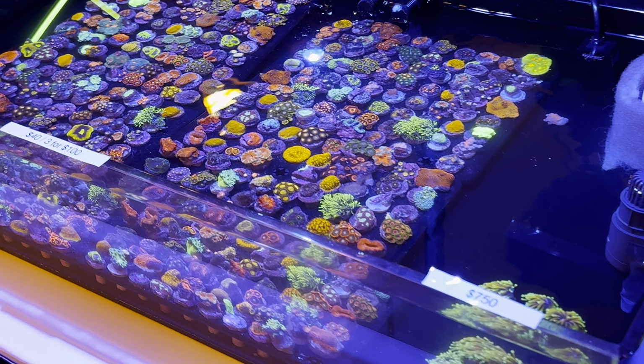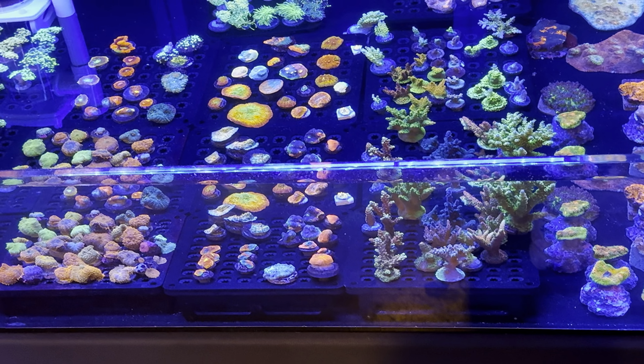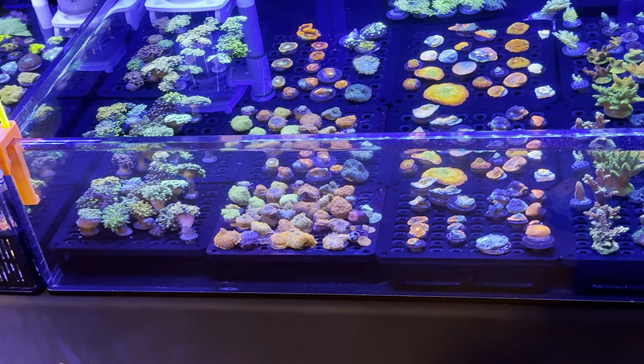And there was no shortage of dry goods as well, so you could talk to the vendors and get some help with some of the products. And like I said, it's just wall-to-wall coral. It was really tempting. However, I have a ton of coral, but I was really looking.